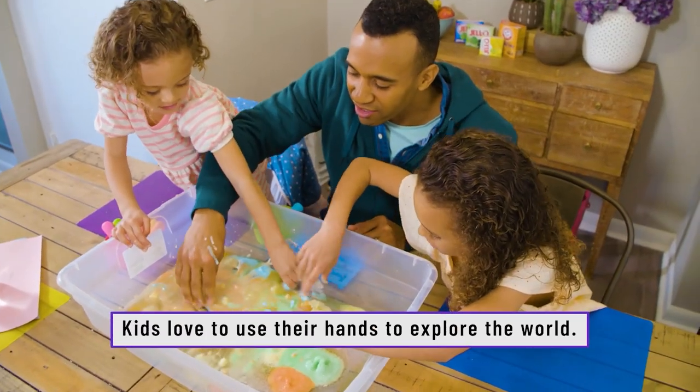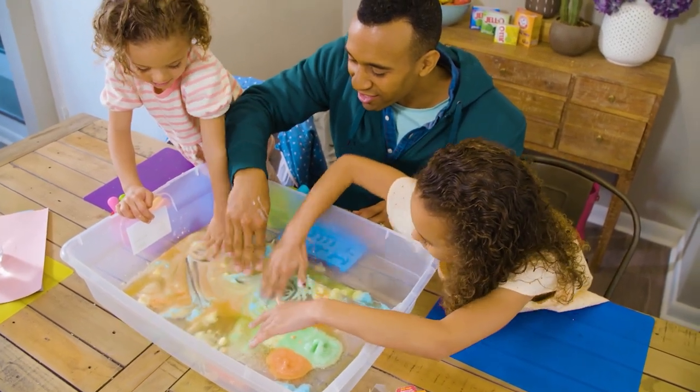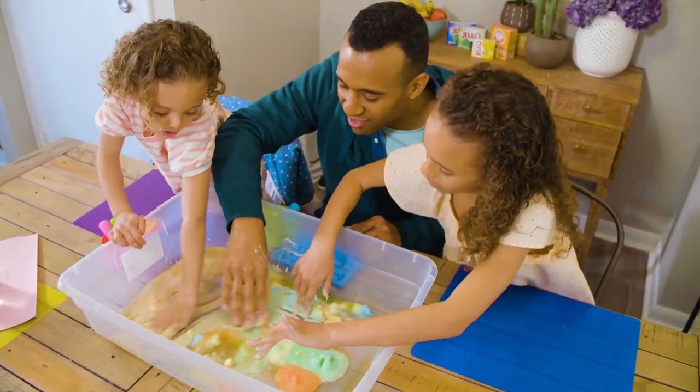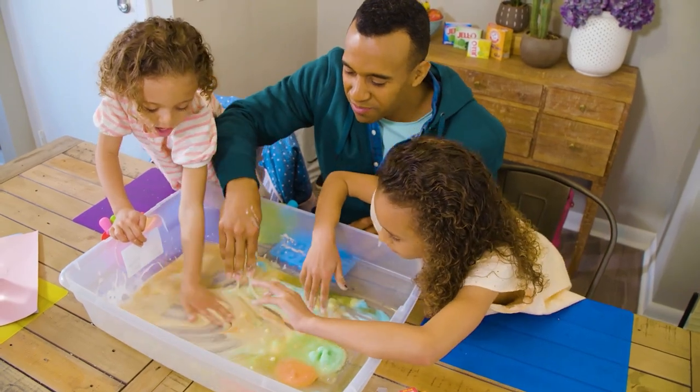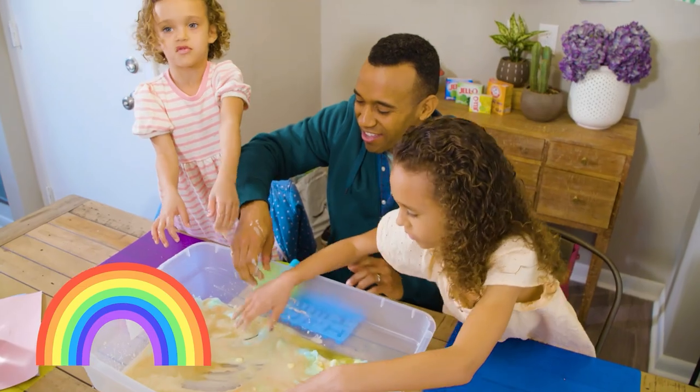Colors all mixed together. Oh, that's so pretty. Yeah, you mix it all together and see. It's gonna be like a rainbow. Rainbow! Until it's not. Until we mix it all together, it's brown.